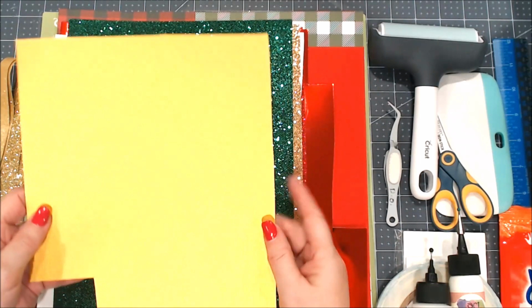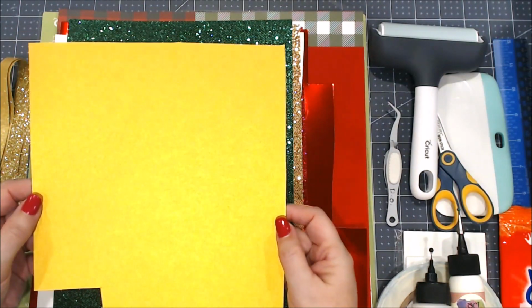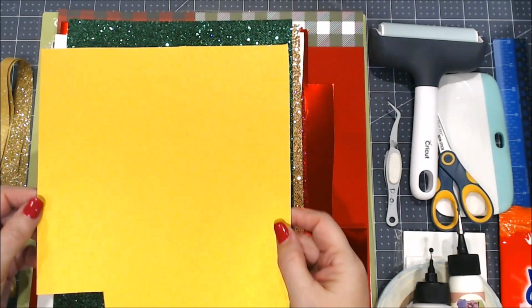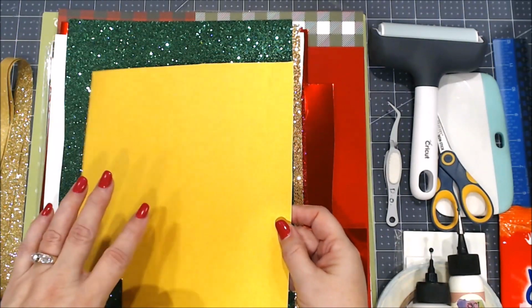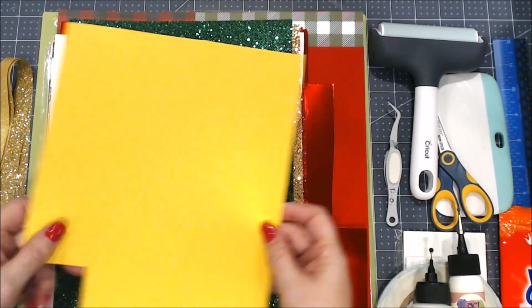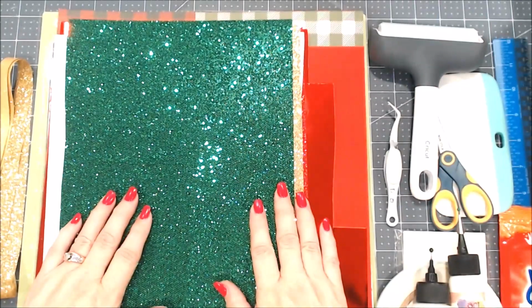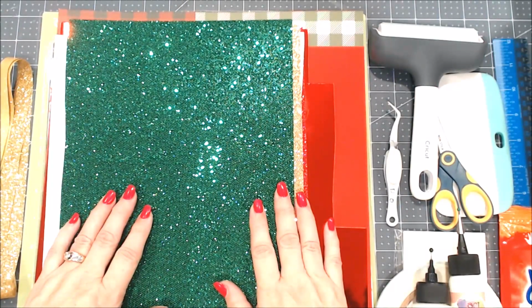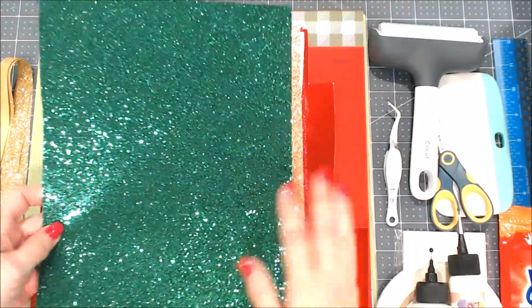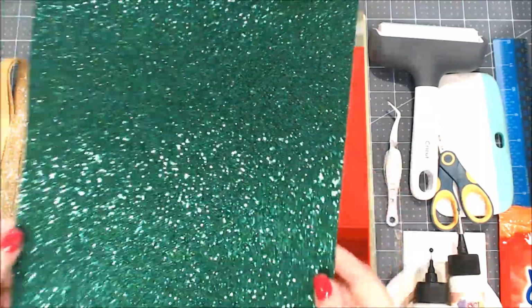And then I'm using this really beautiful fine gold color, which if y'all can see that in the camera, see how shiny and pretty that is? This is going to be for the background of the letters that say ho, ho, ho. And then we have, this is probably my new favorite glitter cardstock to use, and it is sequin glitter.